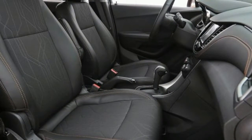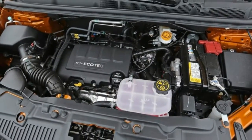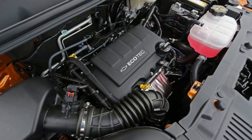When it's time to merge onto the highway or execute a pass, though, the little 1.4 struggles against the Trax's 3,151-pound curb weight, as confirmed by the sluggish 9.3-second sprint to 60 miles per hour. A 145-pound heavier all-wheel drive Trax we tested in 2015 was slower still, at 9.4 seconds.